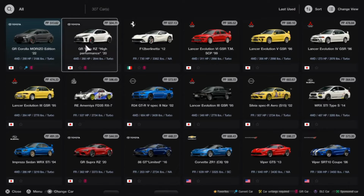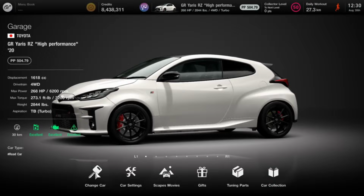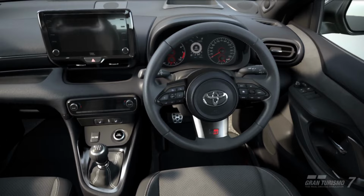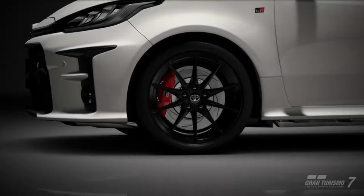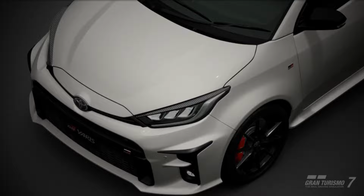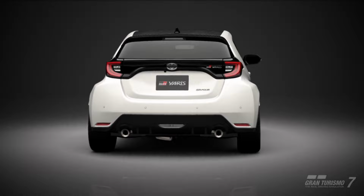The GR Yaris is still one of my favorite hatchbacks of all time, and it was also homologated for WRC. Even though these days it's quite nimble and humble, it is the coolest pocket rocket hatchback ever. Rowan Atkinson has one of these as well. If you don't know Rowan Atkinson, he is Mr. Bean and Johnny English. He also previously owned a McLaren F1, but the Yaris is one of the coolest hatchbacks ever, which came out in 2020.